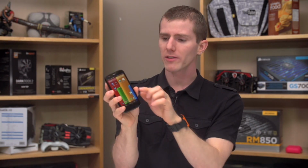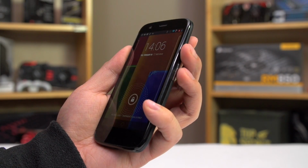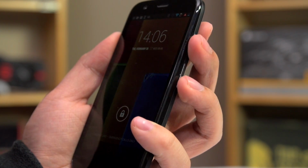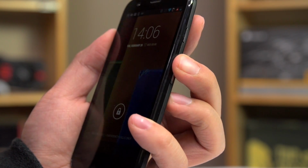The volume rocker is another thing that bothered me a fair bit throughout the time I used the phone. It's short, cheap feeling, and hard to differentiate from the lock button when you're not actually looking at the phone, when you're just trying to feel it.